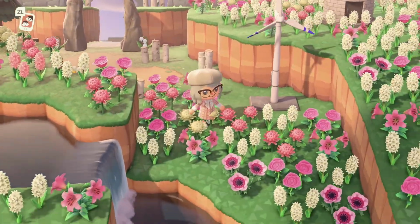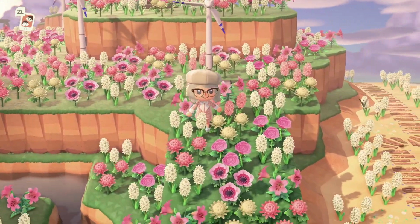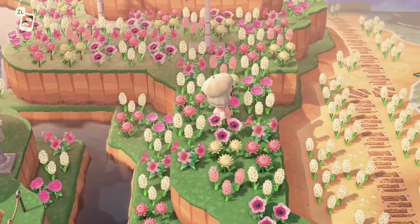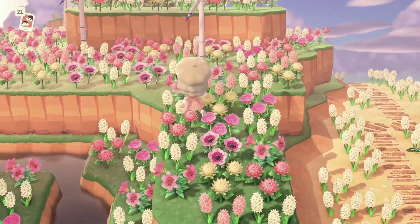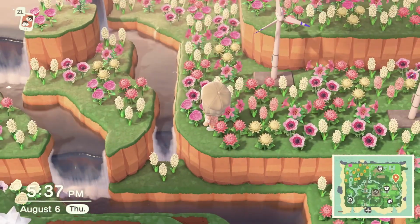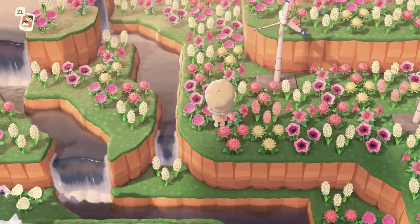Coming over this way, here is my flower hill, and in my first tour my ratio of pink flowers to white hyacinths was way off. I had way more white hyacinths, hence why they're all down there, because I moved a ton of them. My hill used to be all white hyacinths, and honestly I just got really bored with it, so I decided to add a ton of pink flowers so that the hills could have splashes of my favorite color.